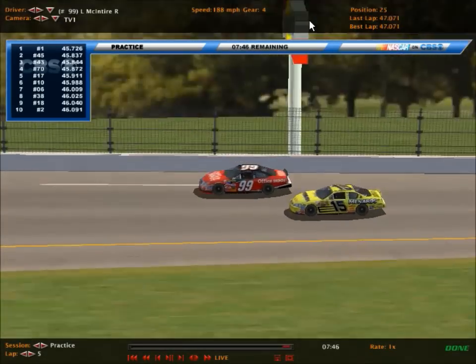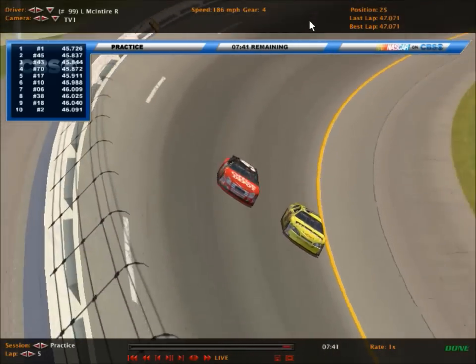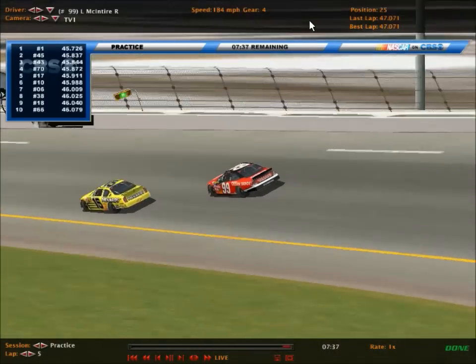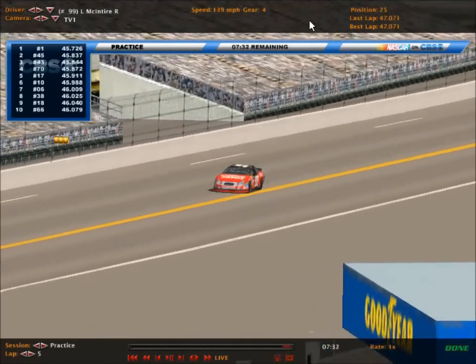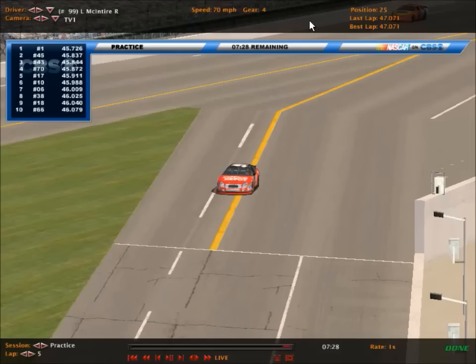Now, speaking of rookies, Levi McIntyre in car 99, the third of the Roush cars this season. That 99 has not had a whole lot of success in this series. No. Most recently being driven by Vitaly Nikolaev, the Russian, was not very good at all last season. Even got a number one season.